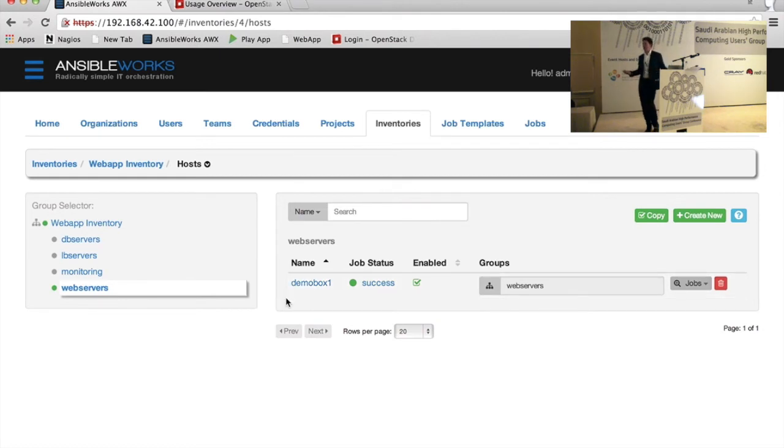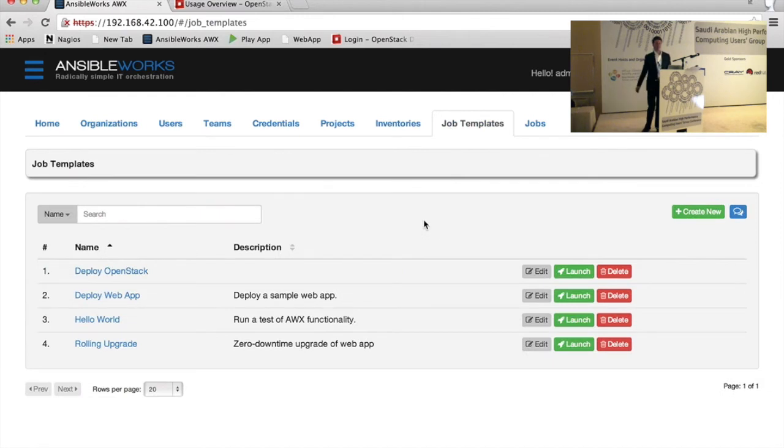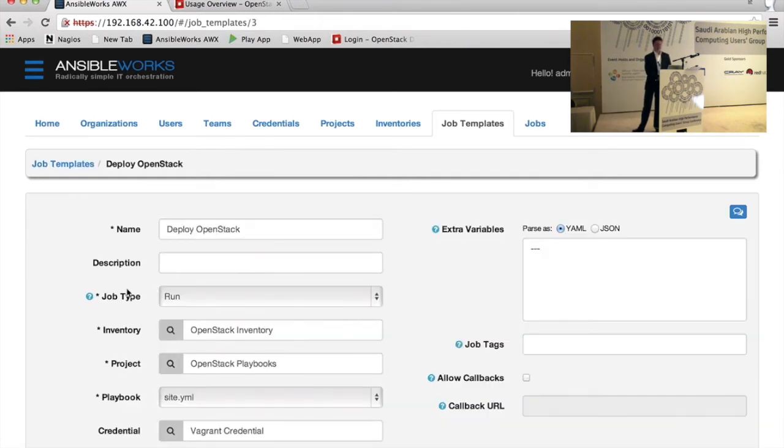And one of the things we've tried to do in this interface is really push information about failures or about successes of various jobs throughout the system so you can see at a glance what succeeded and what may have failed. Okay, so once you have your credentials, you have your projects, which are the playbooks, and then you have your inventories, you can assemble a job template. And a job template is basically a way to run a playbook with one click. So let's take a look at the OpenStack deployment here.